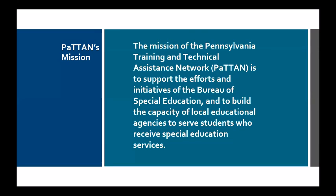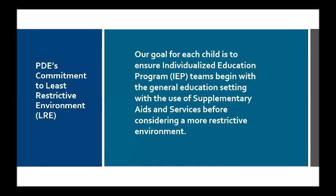So the mission of the Pennsylvania Training and Technical Assistance Network is to support the efforts and initiatives of the Bureau of Special Education and to build the capacity of local educational agencies to serve students who receive special education services. We do that through the Pennsylvania Department of Education's commitment to the least restrictive environment, whereby our goal for each child is to ensure individualized education program teams begin with a general education setting with the use of supplementary aids and services before considering a more restrictive environment.